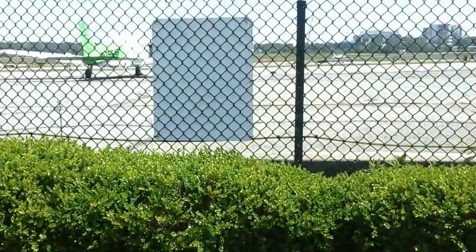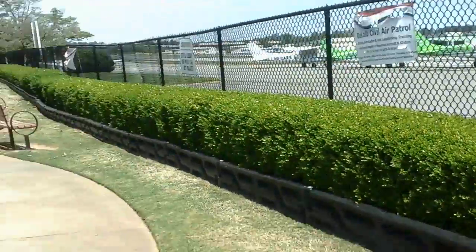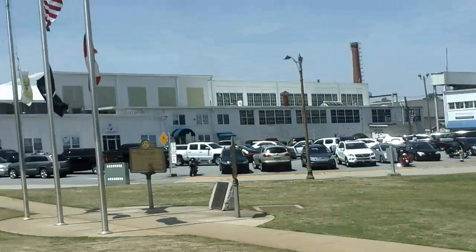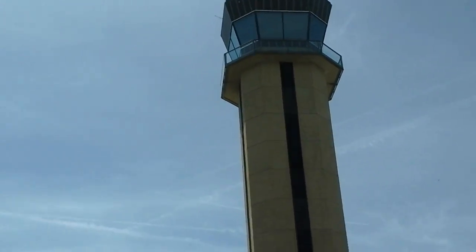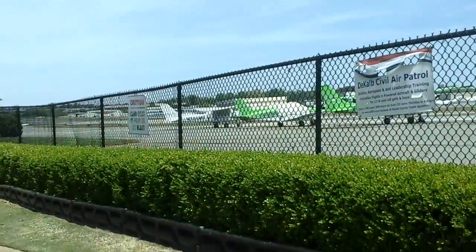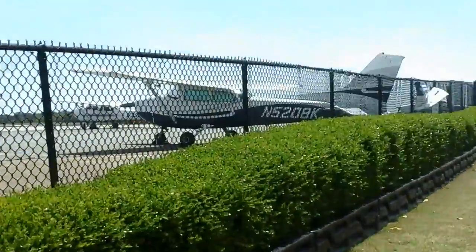And today, we're going to be looking at plane spotting. So, as you can see, I went to this airport. Then here's the air control tower. As you can see, there's some Cessnas over there. Here's some more. Let me zoom in.